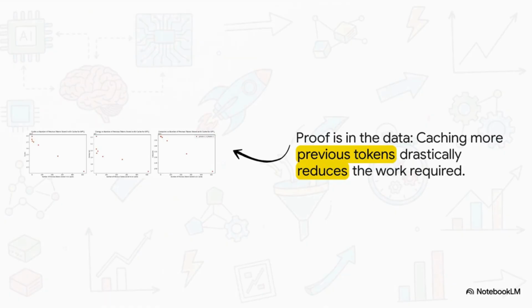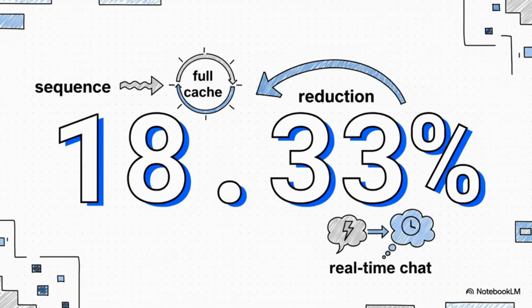And hey, don't just take my word for it. The data backs this up completely. These charts show this incredibly clear trend. As we store more of the story in the cache, which is that horizontal axis, the amount of work the computer has to do, the cycles, the energy, the computations on the vertical axis, it just plummets. More memory means way less work. And the numbers are really impressive. Let's put a number on it.